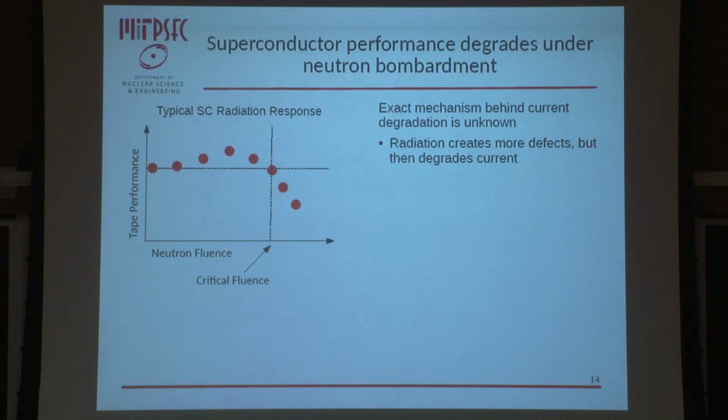But there's a catch. Both low temperature and high temperature superconductors degrade under neutron bombardment. The exact mechanism behind this is actually unknown, but we think it's related to defects inside of the tape itself. And this is a cartoon of what a typical low temperature radiation response looks like. You have on the x-axis the amount of neutrons that you put through, and then on the y-axis what we'll call tape performance. And so as you bombard the tape more and more, it actually generally improves performance a little bit, and then it drops off as you reach this critical fluence.